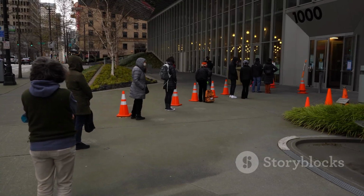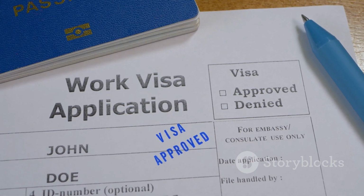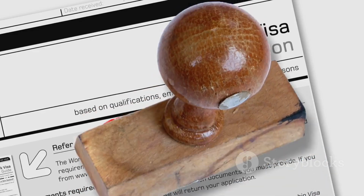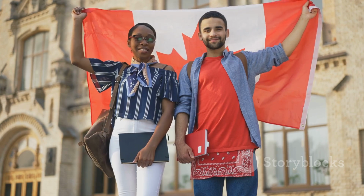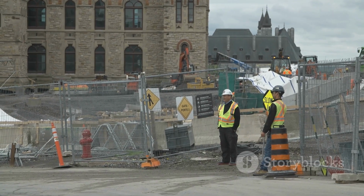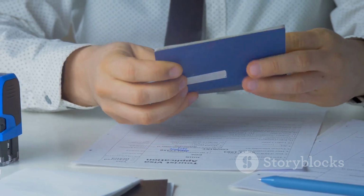Temporary SINs, for those working here for a short time. If you're not a Canadian citizen or permanent resident but have authorization to work in Canada temporarily, you'll need to apply for a temporary SIN. This applies to individuals such as visitors with a work permit, study permit holders authorized to work, refugee claimants, and temporary resident permit holders. A temporary SIN is valid for the duration of your authorized stay in Canada. It will typically expire at the same time as your work permit or other authorization documents.